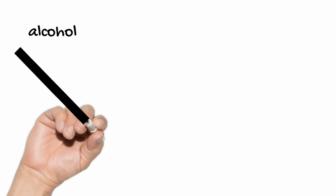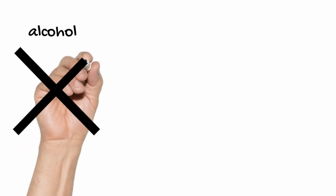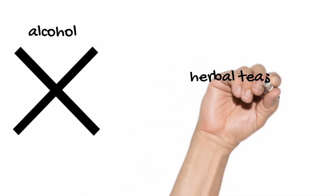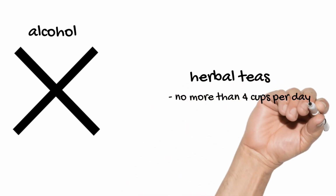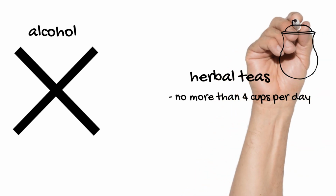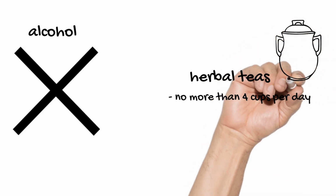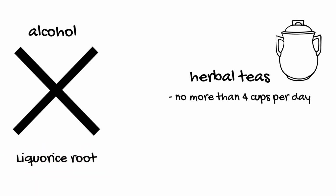Let's continue the topic of food and other drinks. Alcohol, big no no. Drinking alcohol in pregnancy can lead to long term harm to your baby. If you're pregnant or you're planning to get pregnant, the safest approach is to just not drink alcohol at all. This keeps risks to your baby at a minimum. The next thing is herbal teas. You should drink no more than 4 cups of herbal tea in a day. Licorice is safe to eat, but you should avoid licorice root.